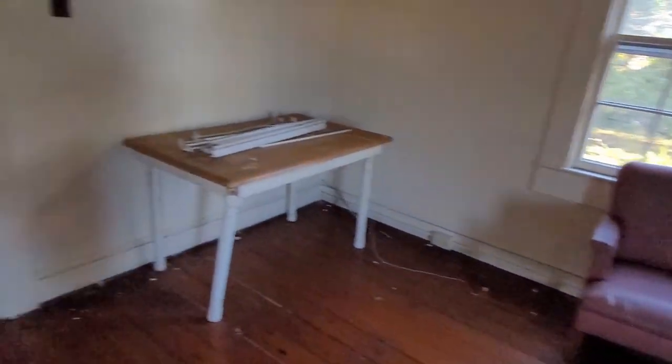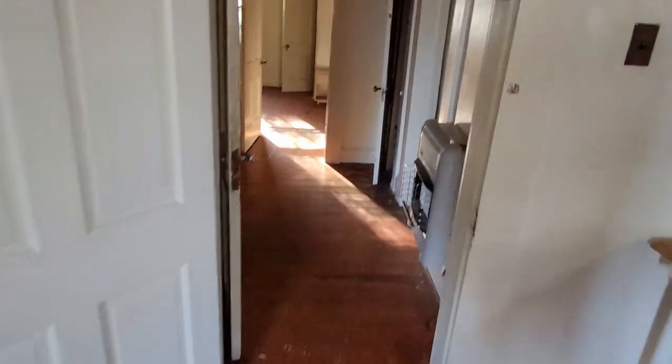But this definitely is a huge room. Swap to the other one.